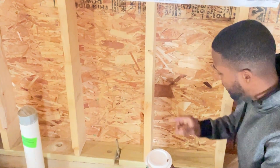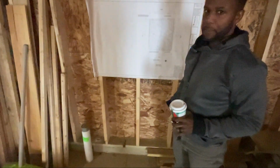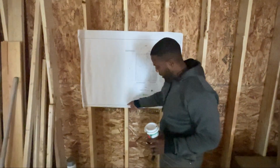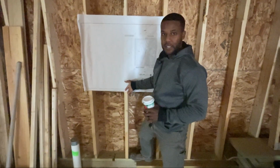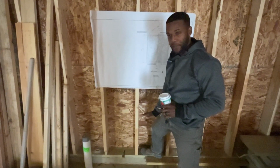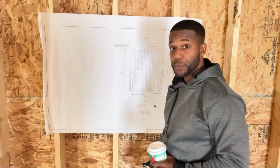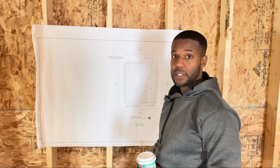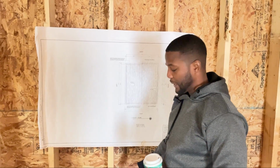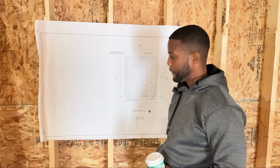Something else I wanted to point out is the seal plate itself. I mean, all builders are going to know this. You're putting pressure treated wood down as your seal plate. Back in the day, it was very common to put untreated wood in some installations, you'd put untreated wood down, and that can cause a problem over the life of the building itself.